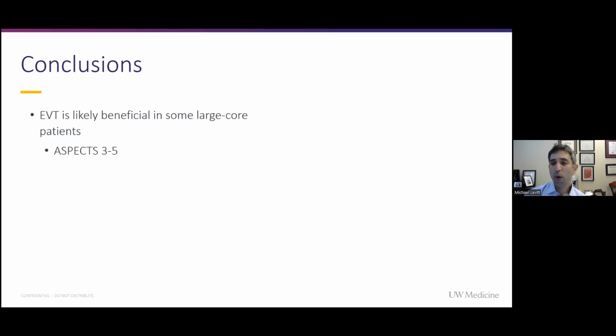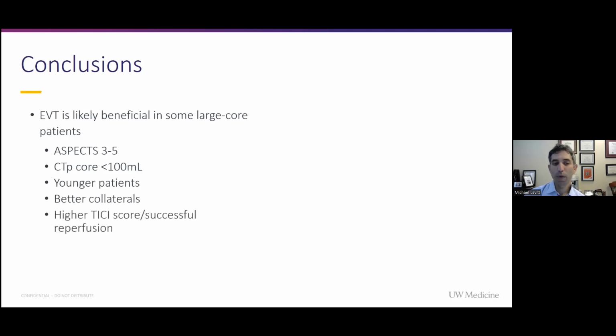I think the benefit is probably going to be clearest for those with an ASPECTS of 3 to 5 and a corresponding core of 100 milliliters or less, because the data seem to support that the effect size was much larger for both a good and a fair outcome in those studies that looked only at these ASPECTS or core cutoffs. And then certainly patients that are younger with better collaterals are going to do better no matter what, right? And then better reperfusion seems to be, for most cases, an independent predictor of better outcome, regardless of any of this stuff.